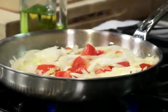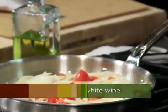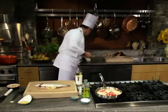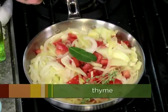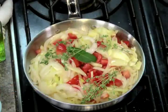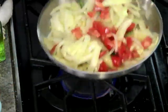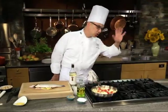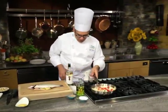Just so that this can begin to stew a little bit, I'm going to add some white wine. And we'll add a bay leaf and a branch or two of thyme. And this is just about ready to go. This is the base that our fish is going to cook on. And this can even finish cooking while the fish is in the oven. So we don't have to worry too much about that.